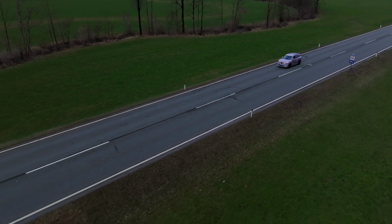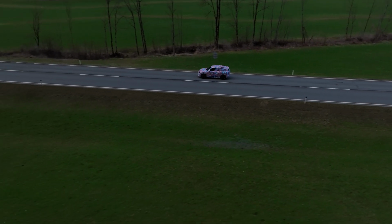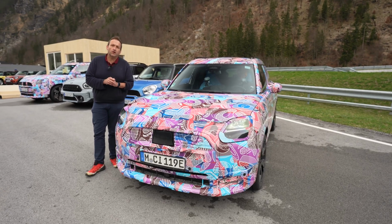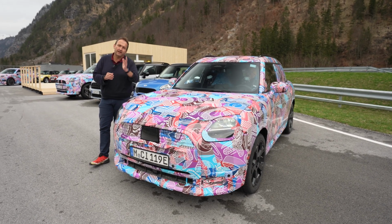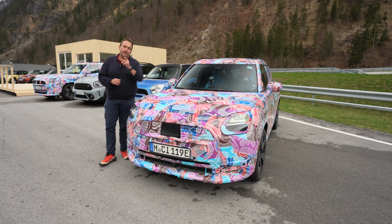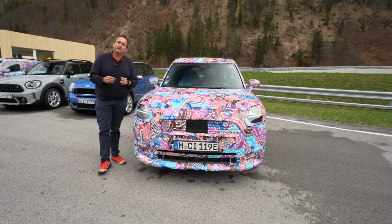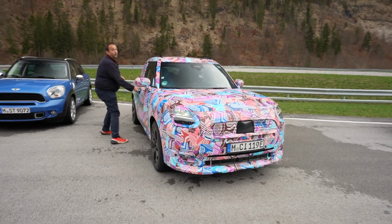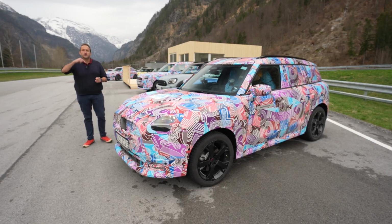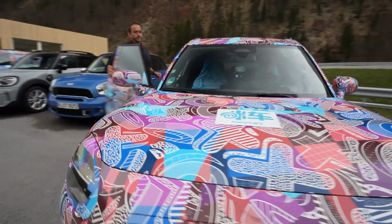Still camouflaged, still a prototype, still only a passenger ride, because the world premiere is set for the Munich Auto Show this September, with market launch shortly after, beginning next year. But if you want to know what to expect from that vehicle and get the first details, join me on my ride and I'll tell you more about it. So let's hop in and go for a short spin.